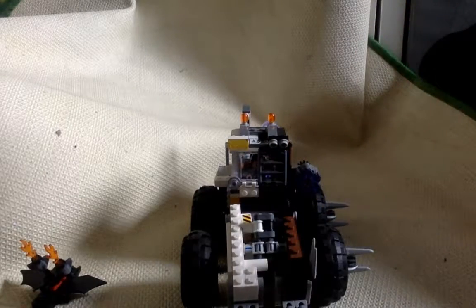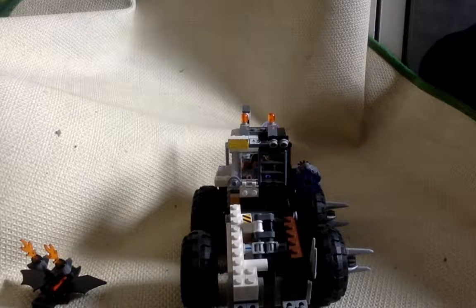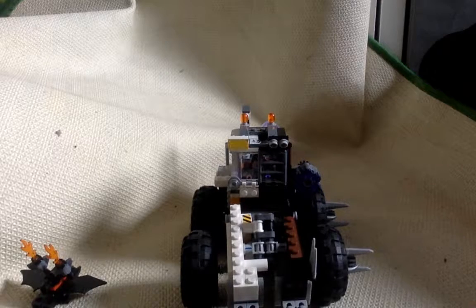You can see Harvey Dent's side there, and I don't think you can see Two-Face's head because the cage is in the way. I'm just going to check if anyone's chatting. No.